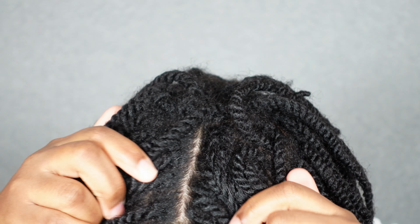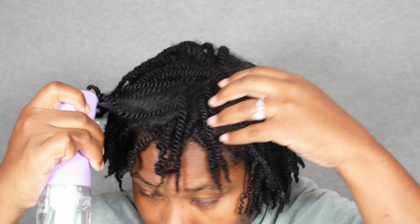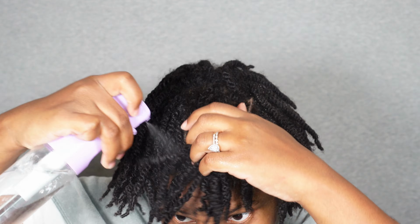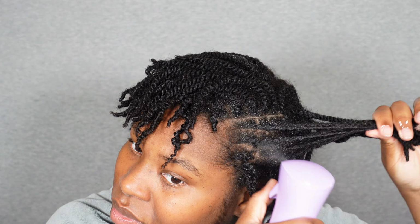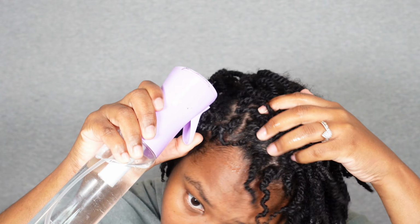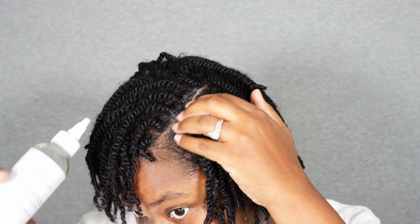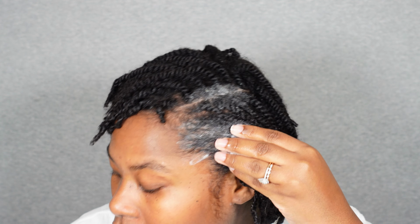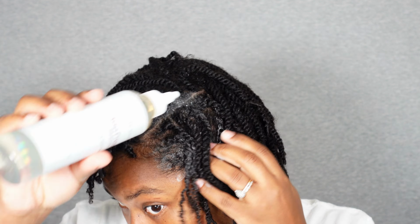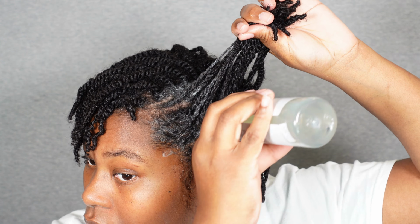So 4C Only actually came out with their Too Fresh Liquid Poo. It's the newest essential to the 4C Only collection in your hair routine. It features aloe, cucumber, and mint, and it's going to remove buildup, cleanse the hair, and refresh the scalp. What's perfect and amazing is that it has that direct to scalp applicator, so I can easily apply this while I still have my twists in. So I'm just going to wet my hair, apply it, and really get a good deep clean.